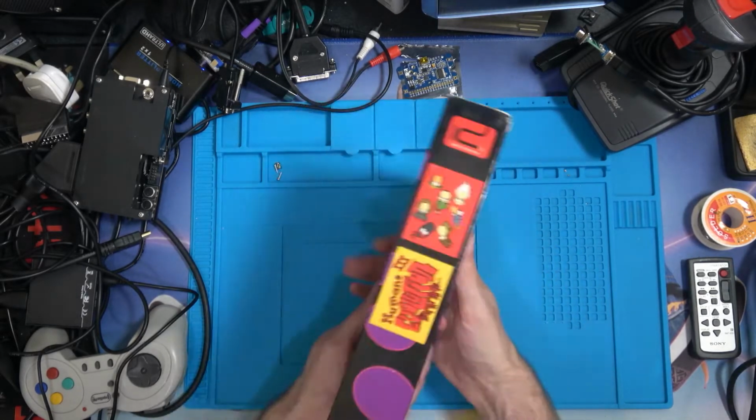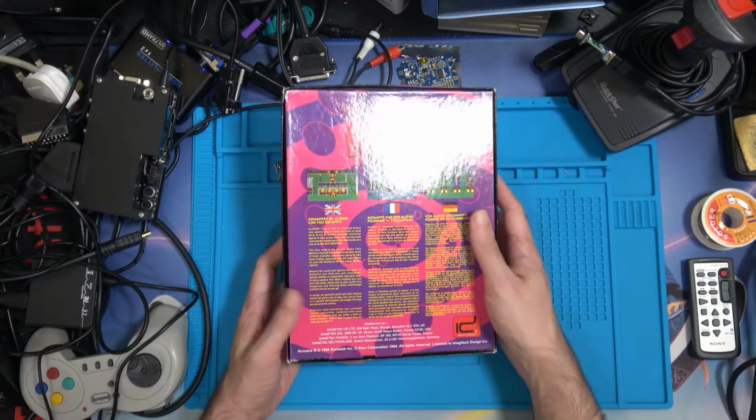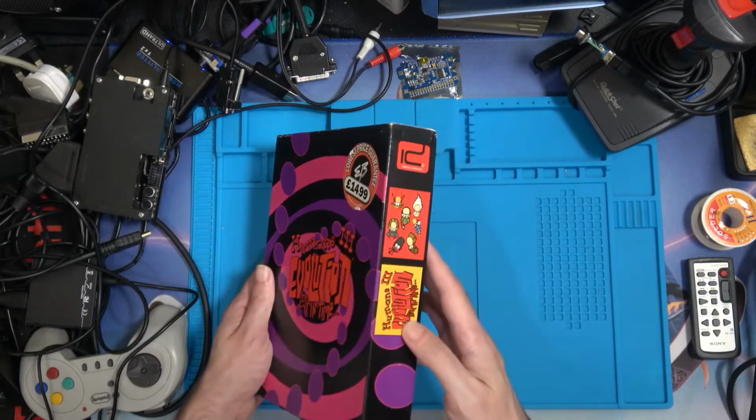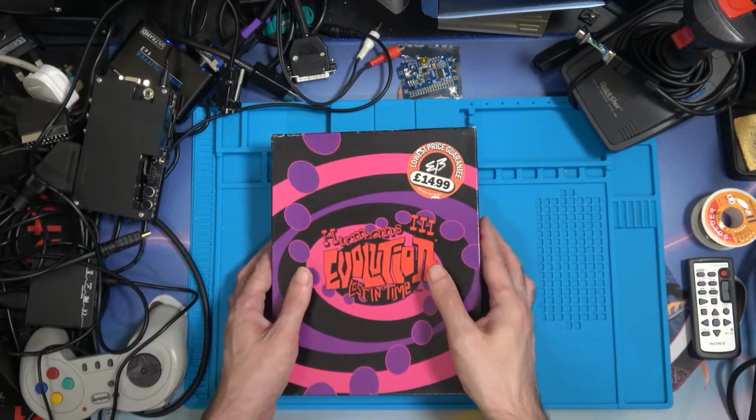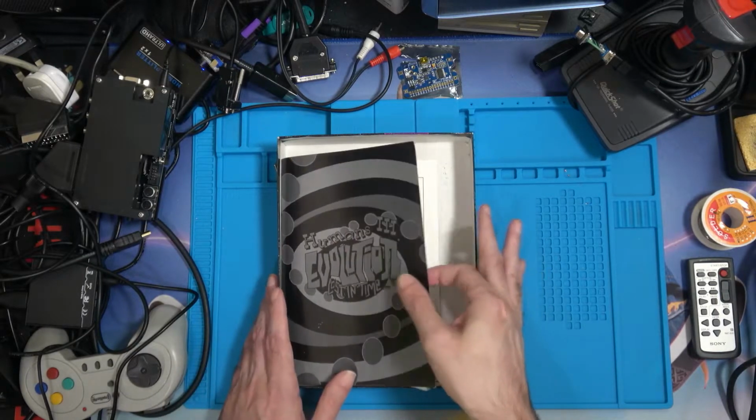When did this game come out? This game came out in 1996, so it took 4 years in development for this game. Well, at least, maybe not 4 years of development, but it took them 4 years to get around to it.